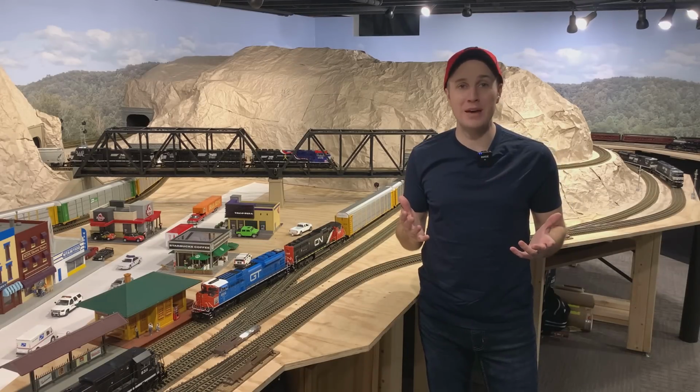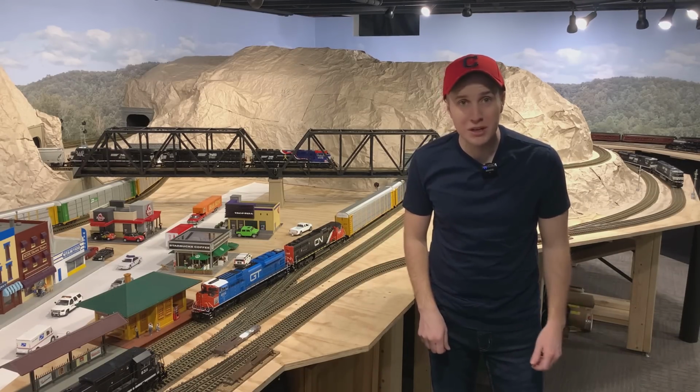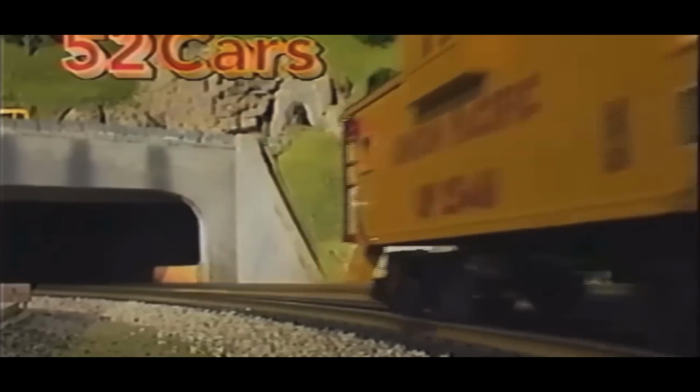When I first saw that, my reaction was, over 50 cars? Are you kidding me? Do people even own 50 freight cars? Do people have layouts big enough to run 50 freight cars? Sure enough, we proceed to see the lone MTH Big Boy run past the camera, a ticker counting each car as it passes by until we hit the magic number of 52 cars.